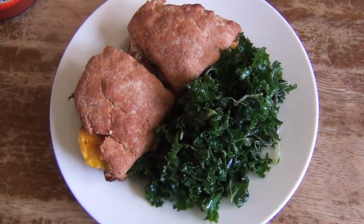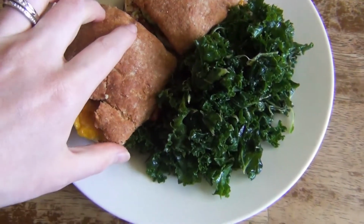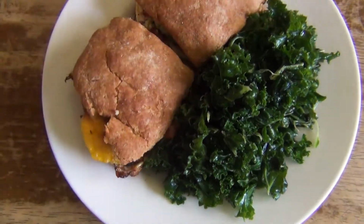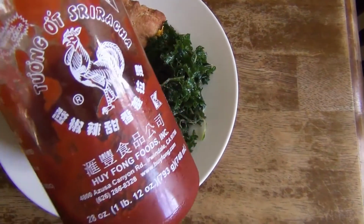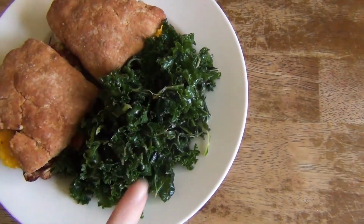So here's what's on my plate today. So I have some whole wheat biscuits that I made, and then inside of here there is a fried egg and then some guacamole, and then also 2 hot sauces. I have the Frank's Red Hot on there, and then I also have some sriracha, and then for my veggie on the side, I have a massaged kale salad.